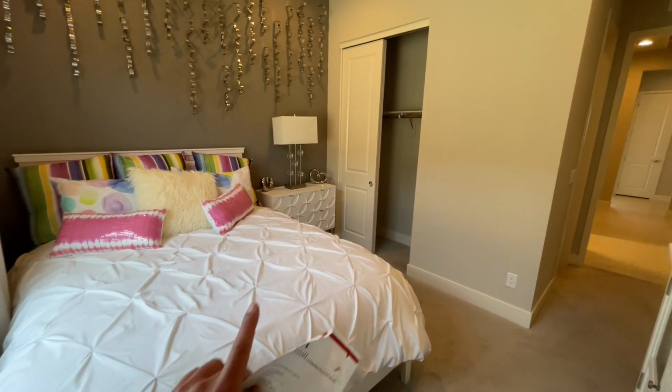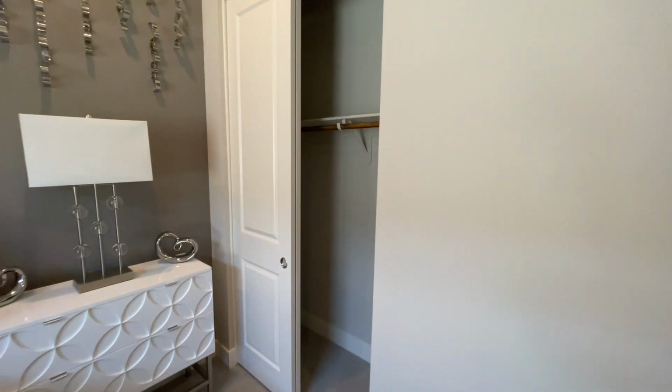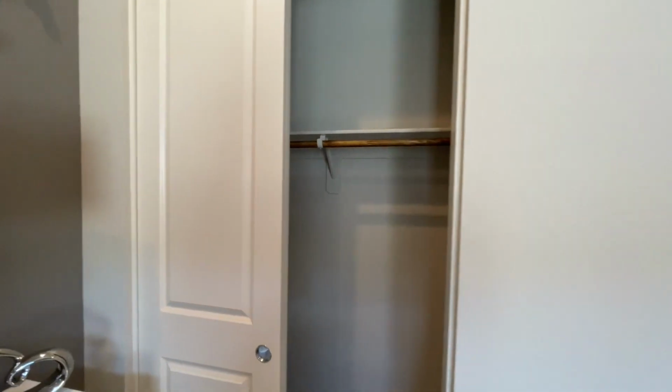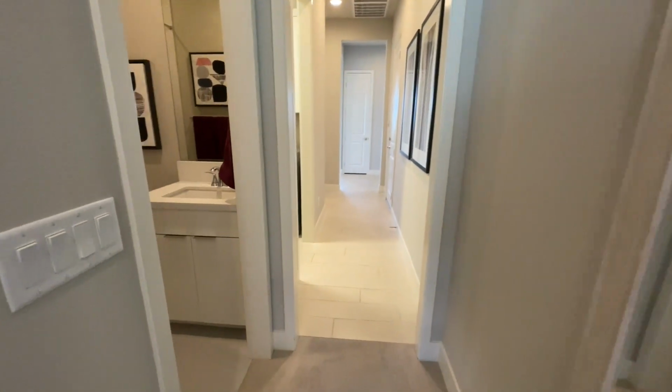You can still see there's a decent amount of space over there. And then we have our closet. That's the only thing I'm gonna complain about. This closet is kind of small, to be honest. So you're definitely gonna wanna create some more space, move it up, add a second. What's really neat about this room, this is an ensuite.